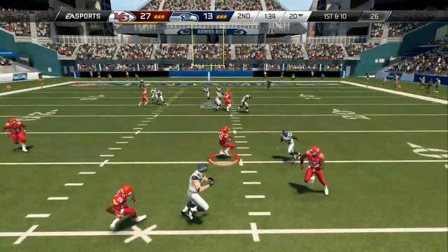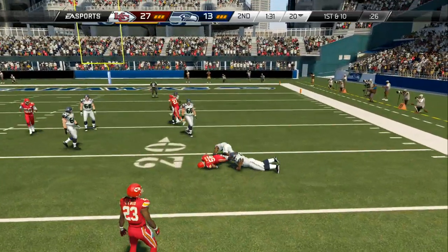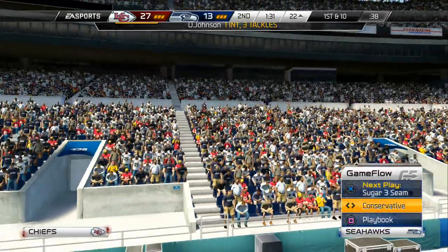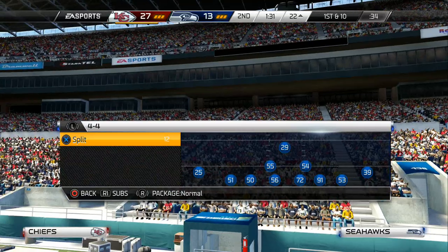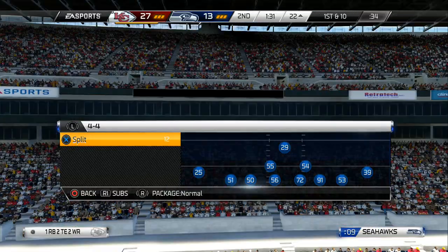A takeaway. Let's go! Interception, baby! Let's go! Hands of defense. Here's a good case. What a fine catch on the interception by the linebacker.